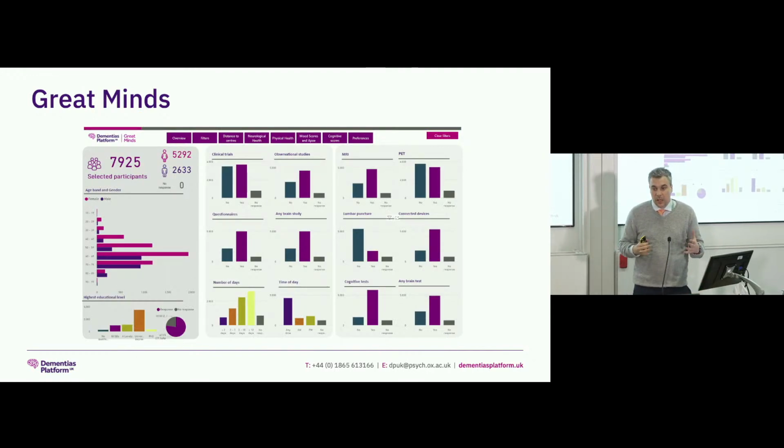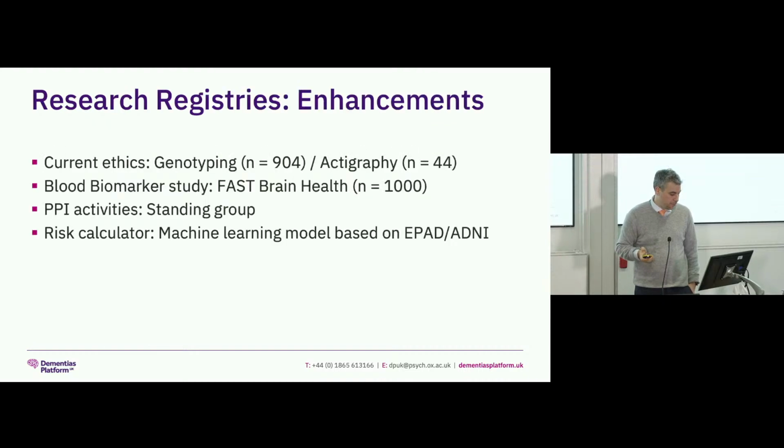So this is what a researcher sees. These are all the people that have agreed to be part of this research register, and we're asking specific questions about whether you'd want to be involved in clinical trials, or whether you're happy to have an MRI scan, whether you're happy to have a lumbar puncture, so that we'll only contact you for the sort of things that you've already told us that you'd be interested in, and we don't contact you for the sort of things that perhaps you've had a poor experience in, and you'd prefer not to be contacted.